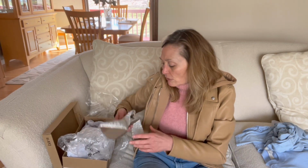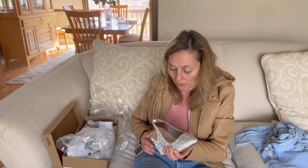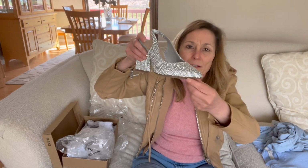And I said, you know, I kind of want another pair of silver shoes that I can wear, I wouldn't say casually, but with jeans, okay? So make my jeans look a little bit more elevated. So I went on Macy's website, I saw these, and they're by Bar III, and with my rewards, I got them for like $24, I think.